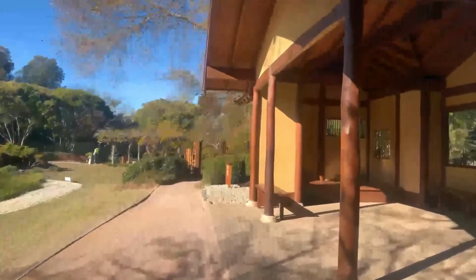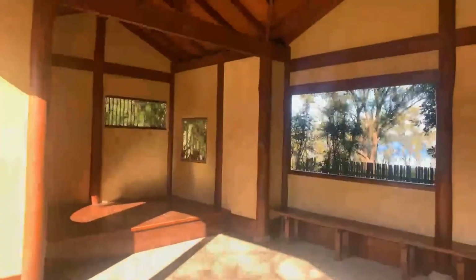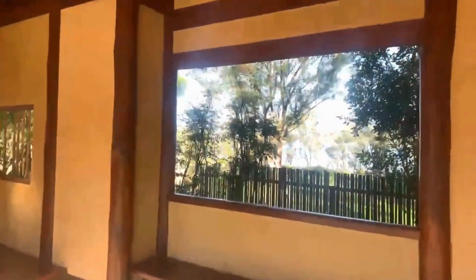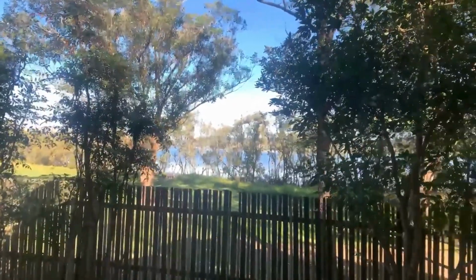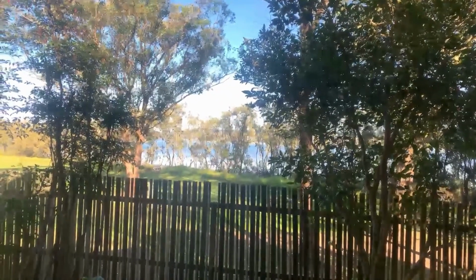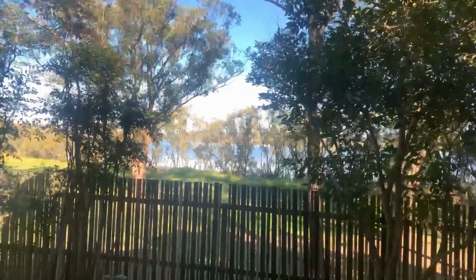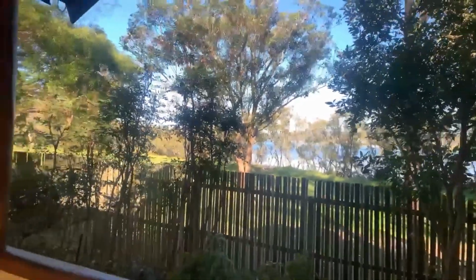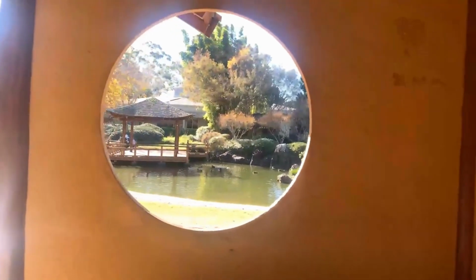But from this point here, we get to look out over, I think it's Caroline Bay. Caroline Bay. I knew it started with C. I knew it was a lady's name. So this is Caroline Bay, near Gosford, on the Central Coast, just north of Sydney. Beautiful spot here. And then we have the lovely window, which I'm going to try and line up that other pavilion through the window for you.